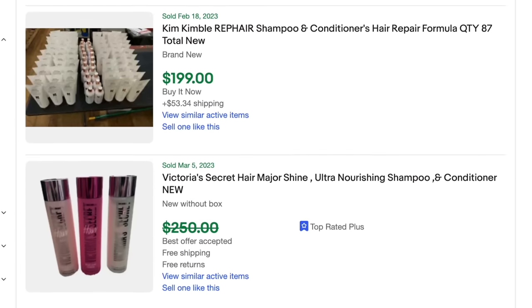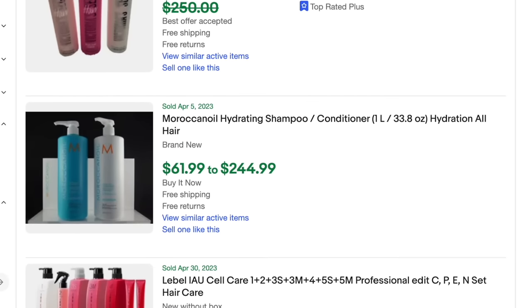So again, healthcare stuff, and especially hair stuff, people get attached to certain hair treatments, and let's say it gets discontinued in the store, and you can still sell it on eBay as long as it's not expired.